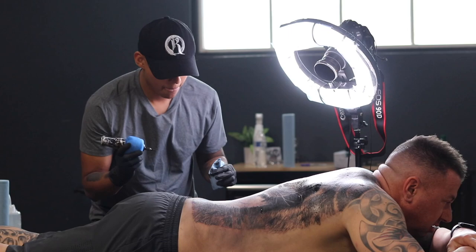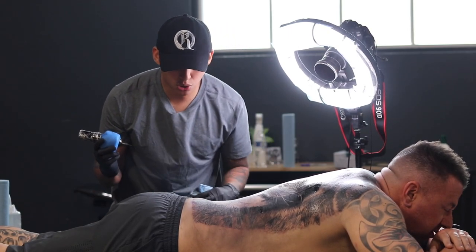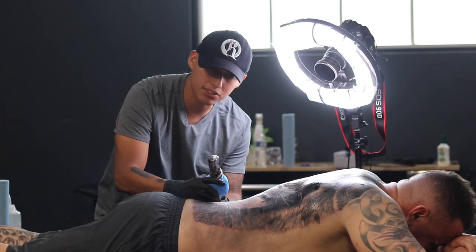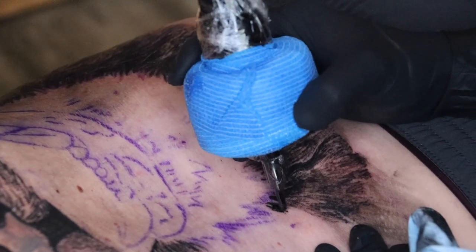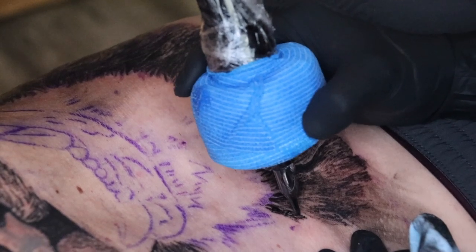Another thing that I'm using for this tattoo, all the tones that you are seeing here are being done with only solid black. I am not using true grays. I am not using diluted black, none of that. I am actually just using solid black to create all these little textures.